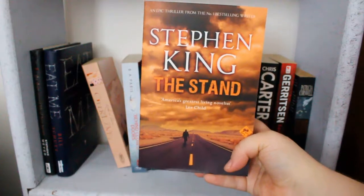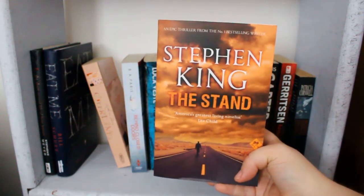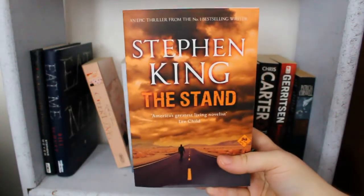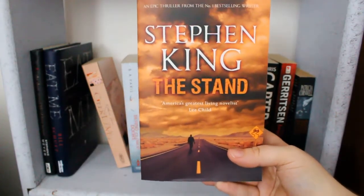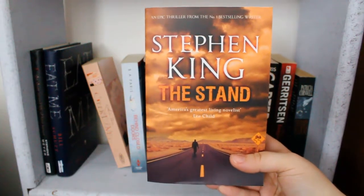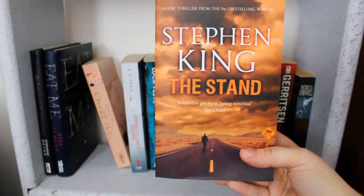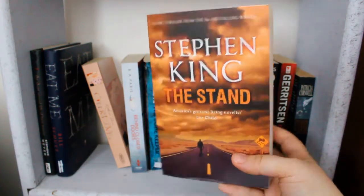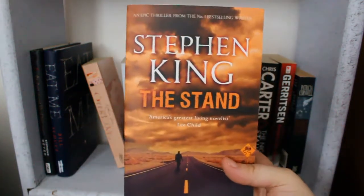Then we have The Stand by Stephen King, and as you can tell from the space behind it, this is a humongous book. This is 1,350 pages. It's Stephen King, so I'm sure I'm going to love it anyway. It is giant. It's an apocalyptic thriller as far as I know, but other than that I know nothing about it. I will read this at some point, but to be honest, it does terrify me because I feel like that's going to take me about a month to read.